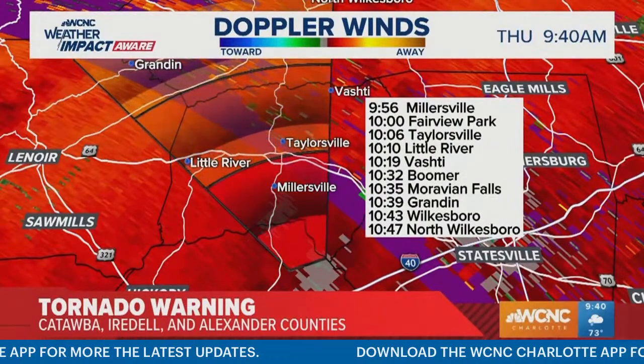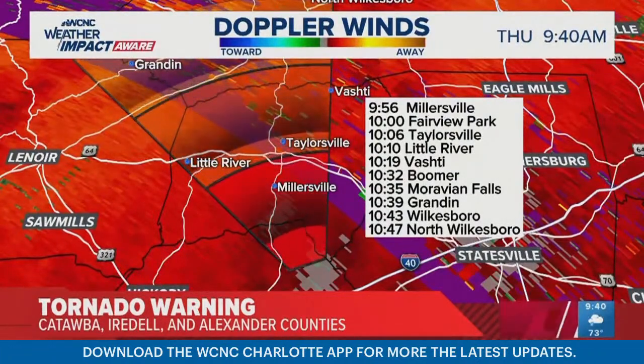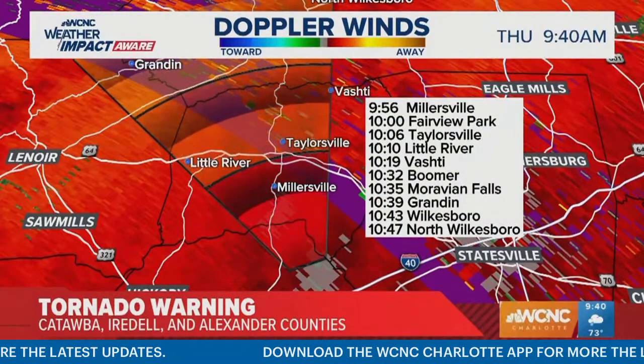Oftentimes you have these storms that pop up a tornado warning, but then even if it's not warned, we're going to still watch this very closely with you. We'll try to stream online as we follow these type of systems. We're going to see quick spin-ups that last only about 1 to 2 minutes.